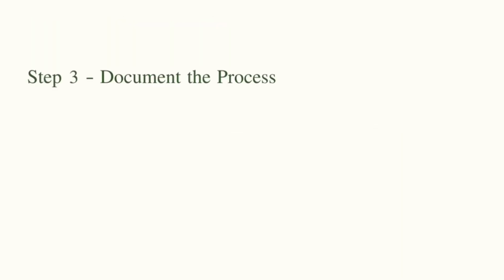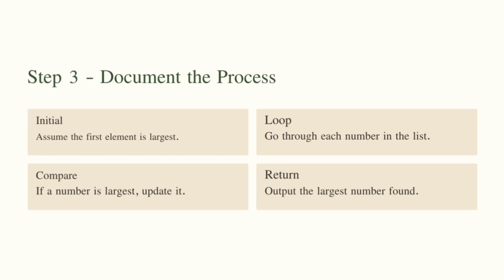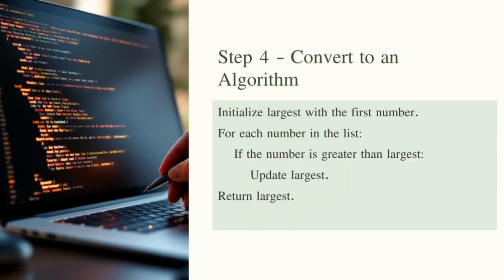Now we document our manual process in simple, clear steps. Assume the first element is the largest. Loop through the list. Update the largest when a larger number is found. Return the largest number. Documenting these steps not only clarifies our logic, but also creates a reference that we can use to verify our code later on. With our documented steps in hand, we now convert them into an algorithm using pseudocode.